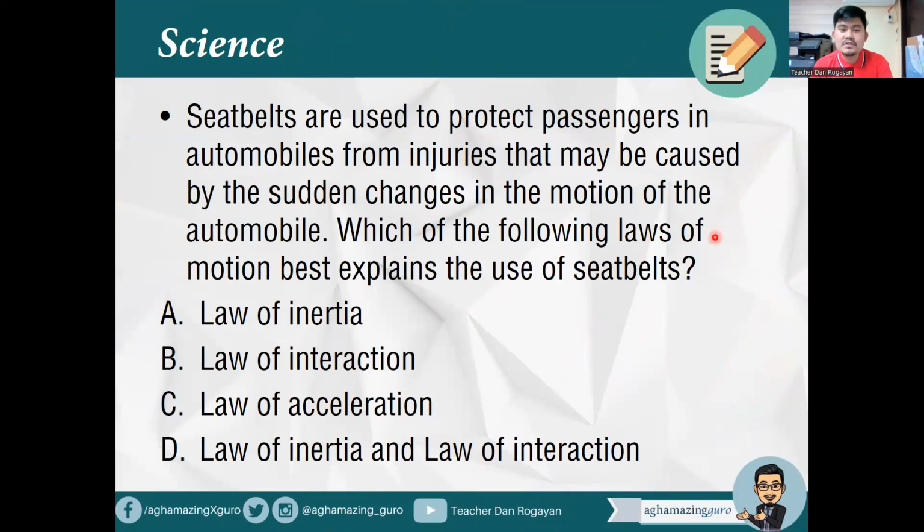Seat belts are used to protect passengers in automobiles from injuries that may be caused by the sudden changes in the motion of the automobile. Which of the following laws of motion best explains the use of seat belts? Of course, this is a very basic question.